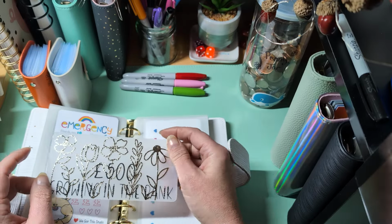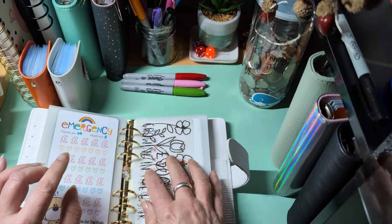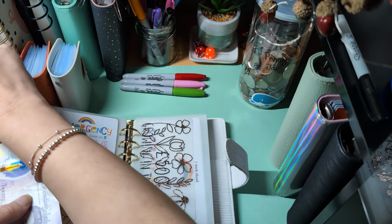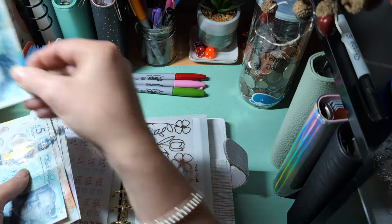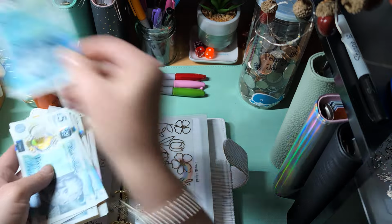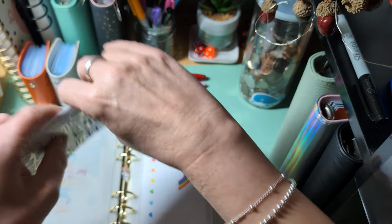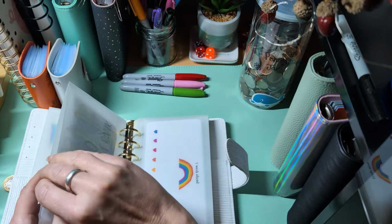So in emergency, we have 500 in the bank, and I am going to put in 85. So 20, 40, 50, 60, 70, 75, 80 and 85 into this. I'll mark these off later on. Oh, this is brilliant. And then the really exciting one.